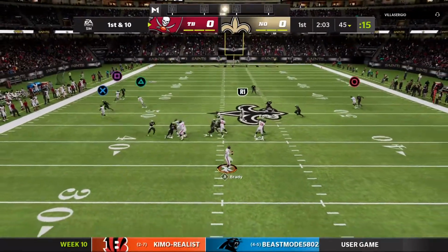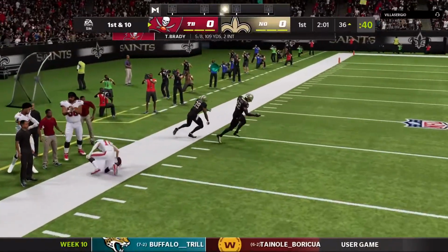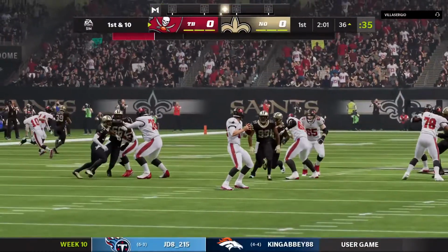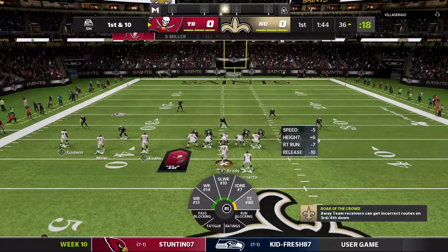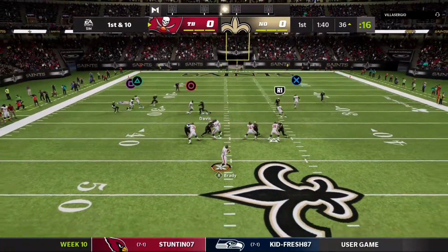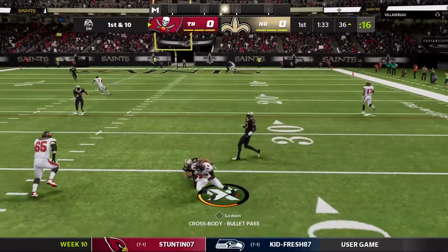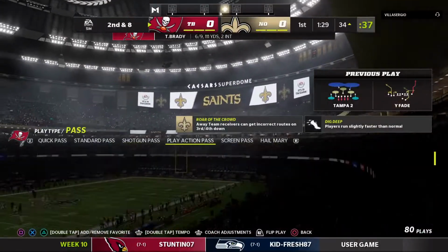Brady now on 1st down. This one complete to Scott Miller. And he's going to be out of bounds, but not before he takes it inside the 40. 19 on the last play, 19 more here, and another 1st down. Again, it's Brady. Flush to his right. Throw right side, taken in by Godwin. All that for a 2-yard gain, 2nd down.